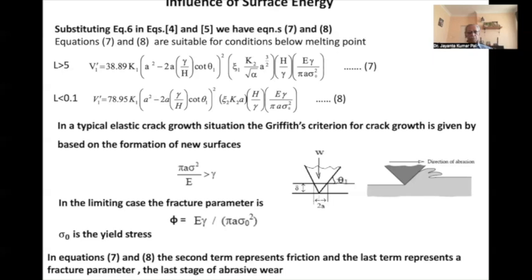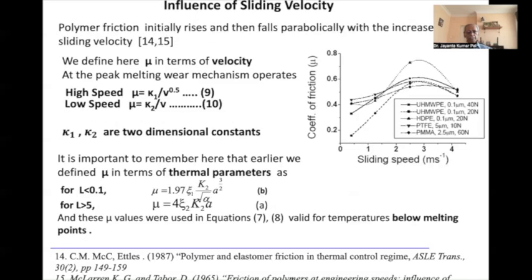So this is a new parameter that we have added, considering the surface energy, because surface energy always relates to generation of new surfaces, and according to Griffith's criteria, it is a fracture parameter. So this we have added in the previous equation, and the equations have been developed taking into account the fracture parameters. So we go ahead with equations 7 and 8, and then look at another important parameter, that is the sliding velocity.